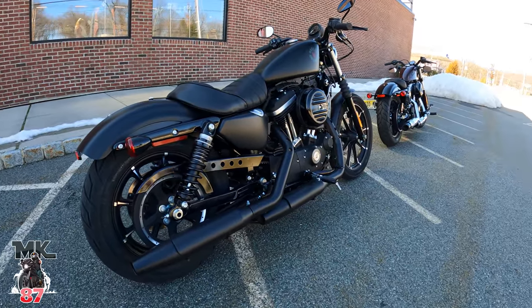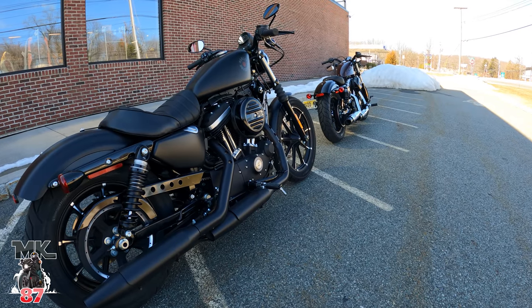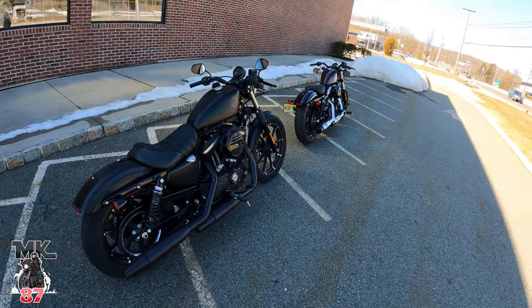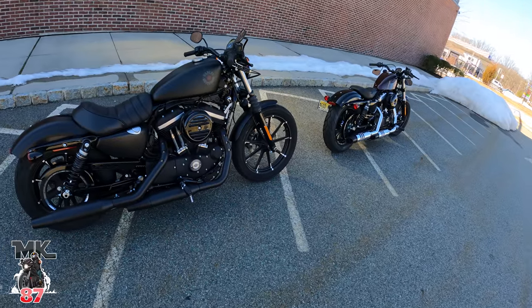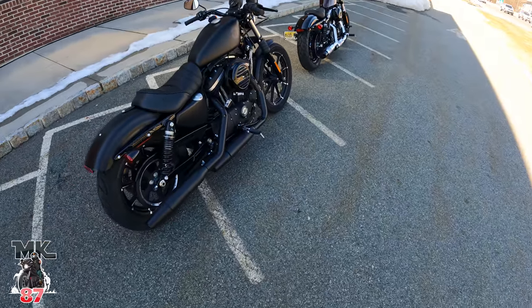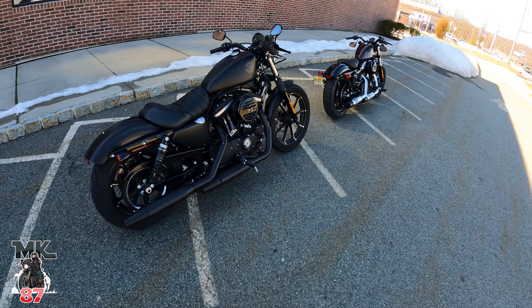Also all blacked out. I feel like it was the Nightster, and then this bike is what kind of made everything go all blacked out. So now, as you can see, a lot of the specials and the baggers, everything's blacked out. My bike, my Lowrider S, everything's pretty much blacked out. And you can say that the Iron 883 and the Nightster were kind of like the starters of that, the originators. Overall, beautiful bike, man.